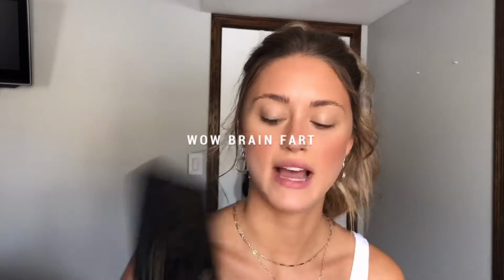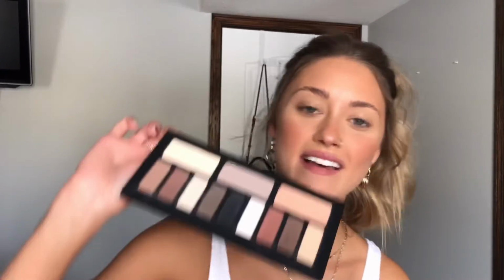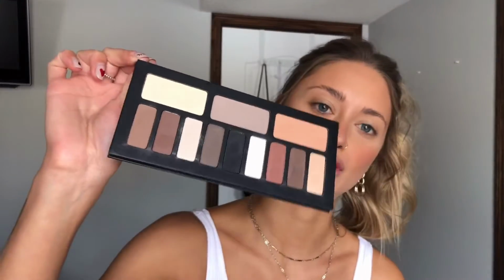Okay, so I'm gonna move on to eyes now, and I'm gonna be using the Kat Von D Shade and Light palette for eyes. It's all matte, which is not normal for me. I usually like some shimmers on my eyes, but there's some really beautiful neutral tones in here. Obviously, it's a natural shade palette. So I'm just gonna start by taking a shader brush, and I'm gonna mix a little bit of this and a peachy tone just to get closer to my color right now, and I'm gonna go all over my lid space.